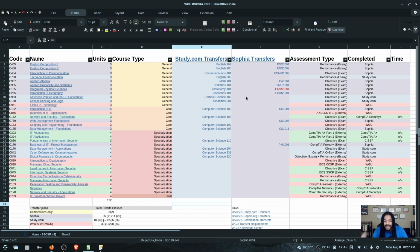I wanted to know the exact ones I can take. I wanted to know exactly how many credit units it was, what was required, stuff like that. And then over here is your assessment type. This says completed. I should actually update that. But basically, I'm either going to be using sophia.com to knock out everything I can, or I'm going to be using study.com, or in some cases actually have certifications.